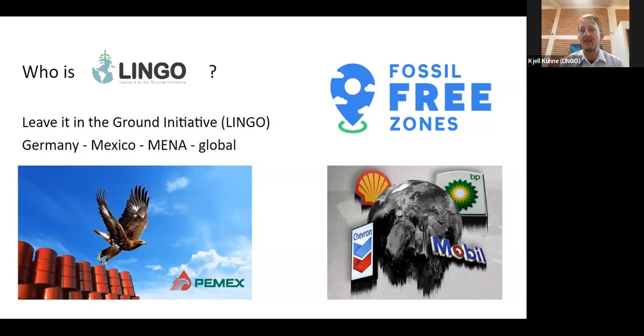We have set up a global bottom-up climate action matrix called fossil-free zones. And we also explore pathways for oil companies such as the Mexican national oil company Pemex to be able to move beyond fossil fuels, beyond oil. So these are some glimpses into the work that we are doing. And in this case, I'll be talking about the carbon bombs.